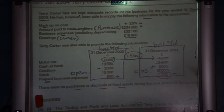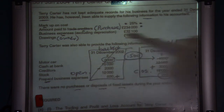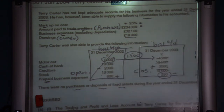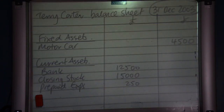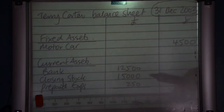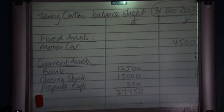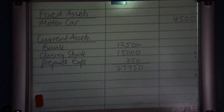Any other current assets anywhere? No, no. Don't use your BAL BDs because they're from last year. Nope, that's it. Okay, so I've done all of my current assets now. So I want to add them up. And I've got 27,750 pounds. Okay. All right. At any exam, I would always encourage you to add it up on a calculator. Never trust your brain because we're all idiots. Okay. So there we go, current assets.